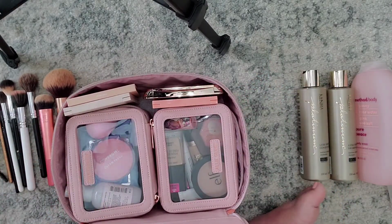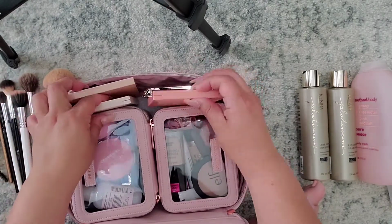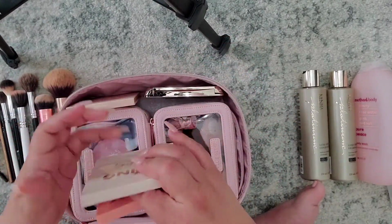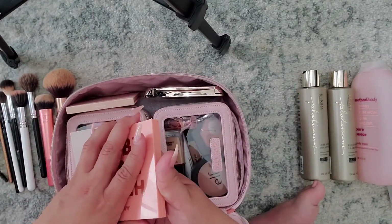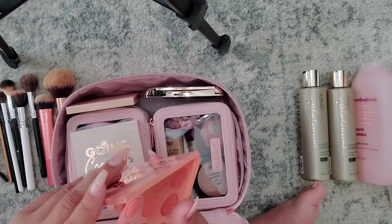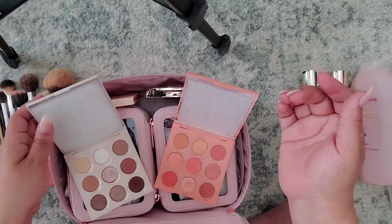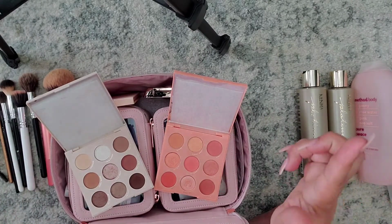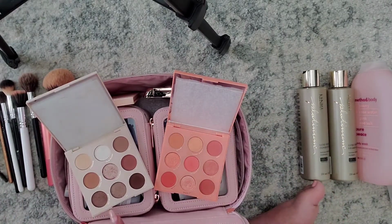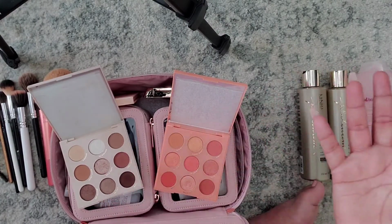Okay, now palettes. So this was kind of difficult for me just because honestly I first started with these two. So these are the ColourPop palettes. This is the Going Coconuts, and this is the Baby Got Peach. Let me just go ahead and open these. My initial thought was just these two. I absolutely adore this one. And this one I'm just trying to get more use out of because everyone loves it, but for whatever reason, I just can't get into it like other people do.